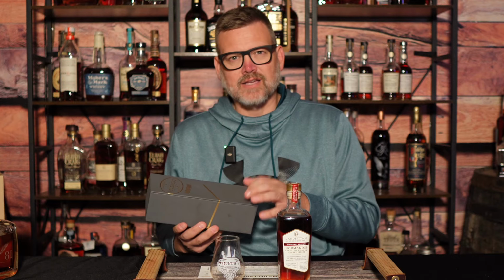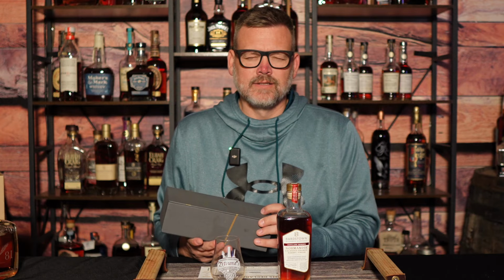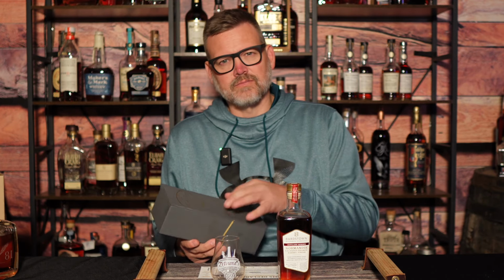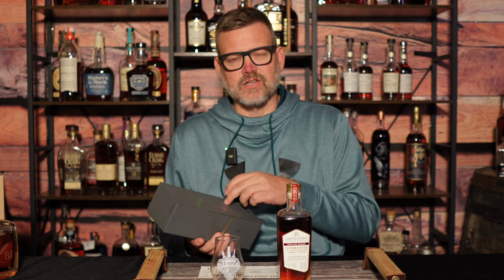This came with a cool little box, actually a pretty sturdy box, kind of like a Heaven Hill Heritage Collection box. Not overly thick, but thick enough that it's going to withstand some stuff. Made it look like a crate, like it was being shipped over from somewhere. There's a customs declaration thing and all that stuff. So it's super cool. And I love what they do.